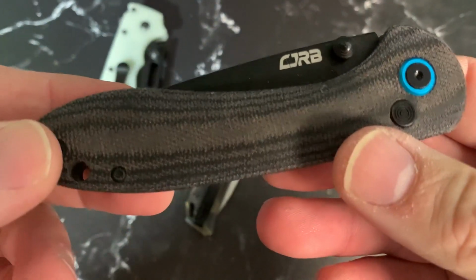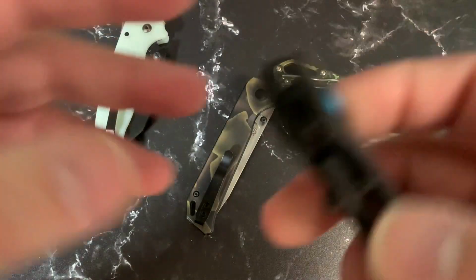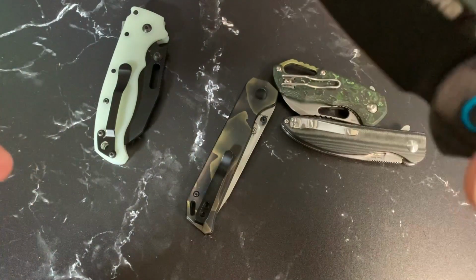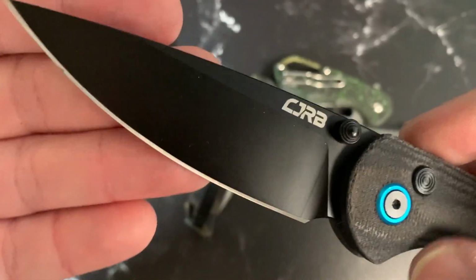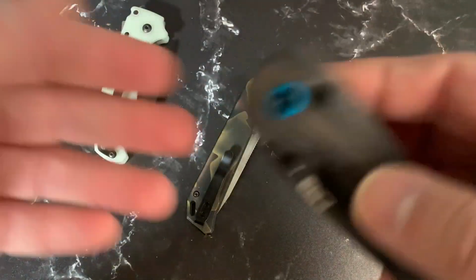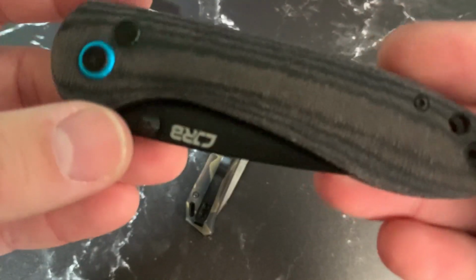CJRB. This is the White Mountain Knives exclusive button lock version of the Feldspar. Is that correct? I think it's the Pyrite that is popular now that has come out as a button lock, and a lot of people are saying it's the first button lock from CJRB. Well, this exclusive was available earlier than that, but only through White Mountain Knives, and the button lock action on it is great.